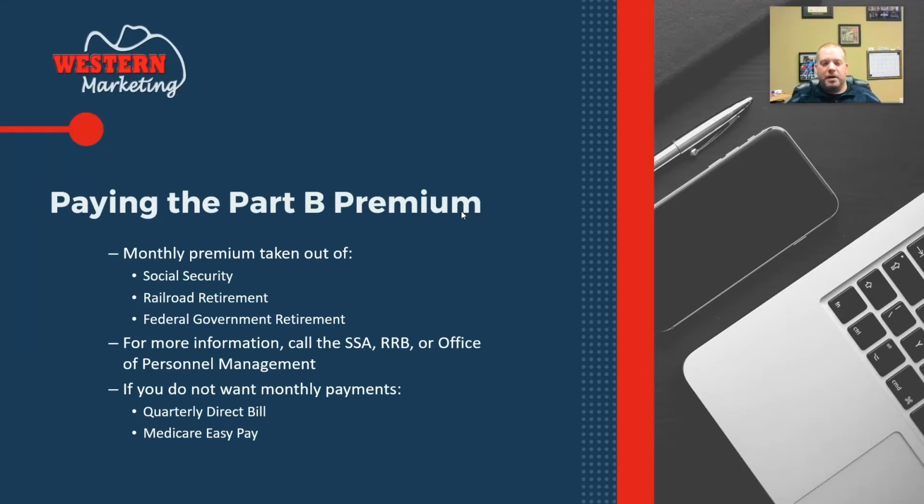How do you pay the Part B premium? Most people take the Part B premium out of their Social Security check. It can also be taken out of the Railroad Retirement or Federal Government Retirement Program. For more information on how to pay your Part B, you can call the Social Security Administration, the Railroad Retirement Board, or the Office of Personnel Management. If you do not want to make monthly payments out of one of those 3, you can get a quarterly direct bill, or you can check out Medicare Made Easy.